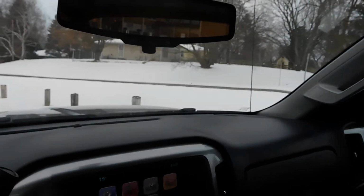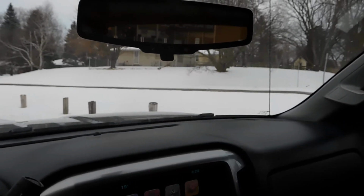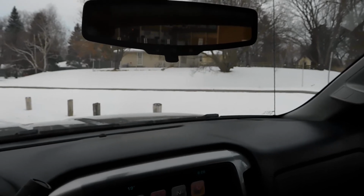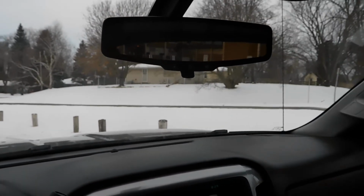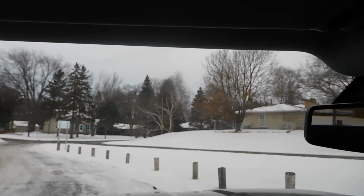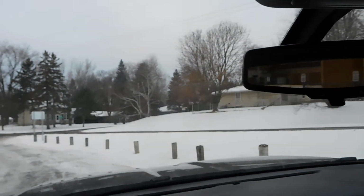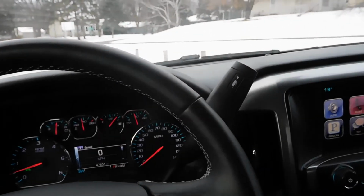Up top here we've got, you know, just the OnStar buttons on the rearview mirror, and honestly guys, I don't use those, but nice to have, I guess. And then you've just got sunglasses holder, and you've got your dome lights up there, and then you've got the drop down mirrors with dual lights. Really another nice feature. So that about wraps up what the driver's gonna see.